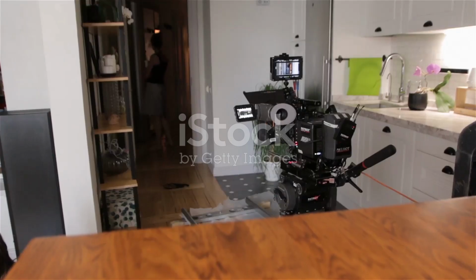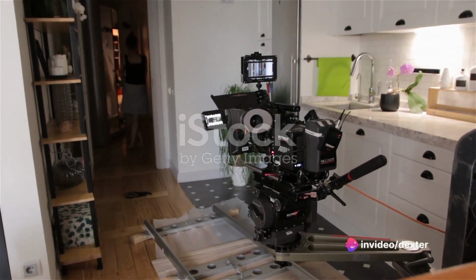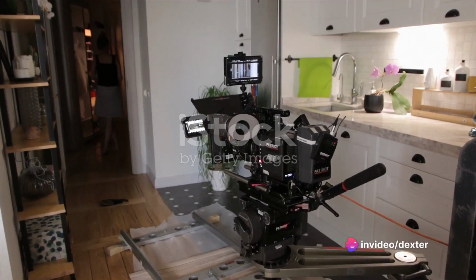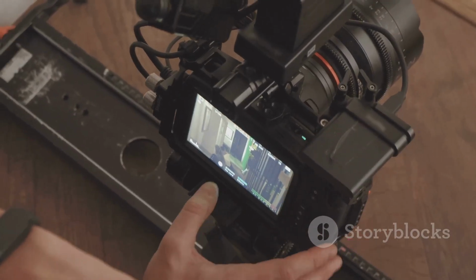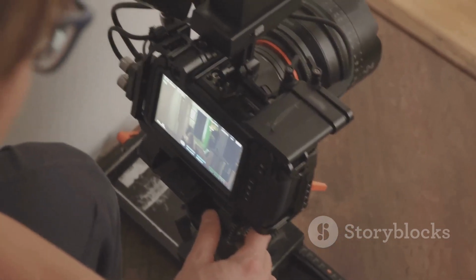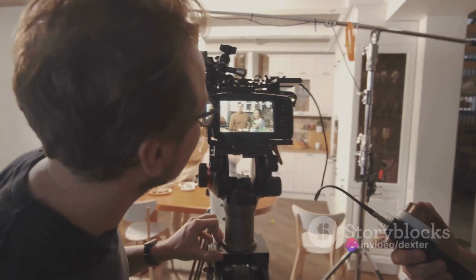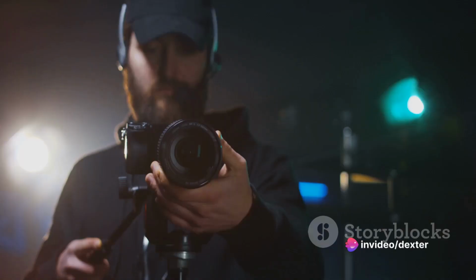Filming techniques. Let's start with camera angles. They're not just about capturing the product, they're about telling a story. A low angle can make your product look powerful and significant, while a high angle might give a sense of scale or show off its size. Don't be afraid to get creative. Try an extreme close-up to highlight a specific feature or an overhead shot to give a bird's eye view.